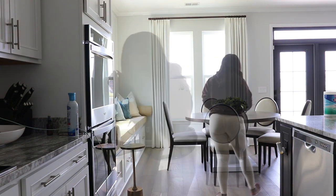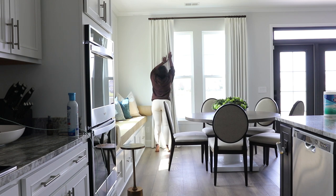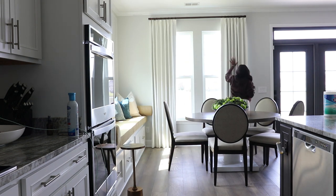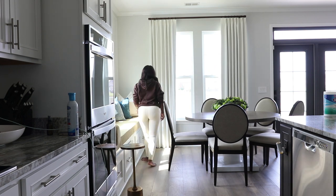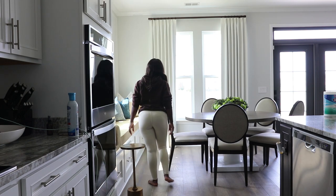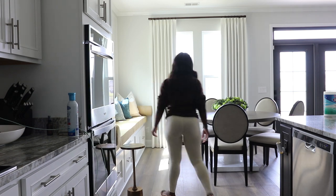Again, this is my drapery, you guys. I said it during the tour and I'm gonna say it again. I really, really love this corner. It's just really simple. But the fact that this is a space that I really use and it doesn't look used is what really makes me happy. So I'm excited.